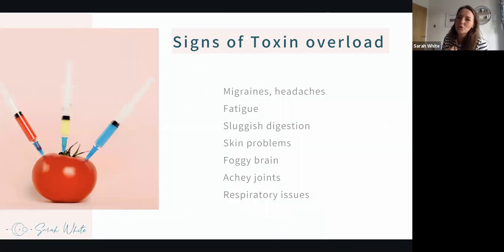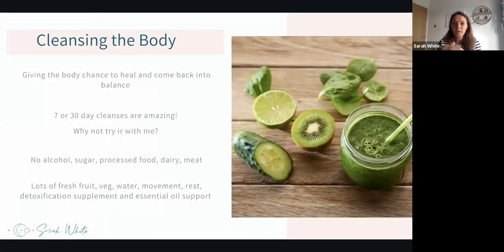So signs of toxic load, or signs of toxin overload, should I say. Migraines, headaches, feeling fatigued and really tired, sluggish digestion, foggy brain, achy joints, respiratory issues. Any of these things can be an indication that your body just needs time to rest and heal. So we often do cleansers. I try and do 2 7-day cleansers a year and 1 30-day cleanse.